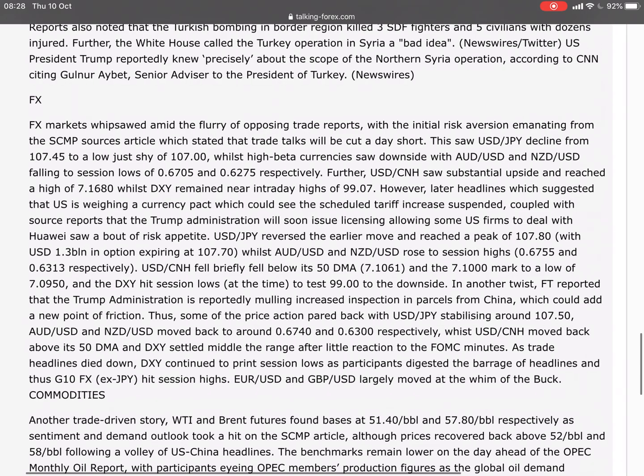So I'm just having a little look now at the FX morning call. So let's have a look. So you can see dollar yen declining due to safe havens, essentially. Let's have a little look through. So Dixie was remaining near intraday highs, which is quite interesting. Let's have a look. So we've got talks of a currency pact.